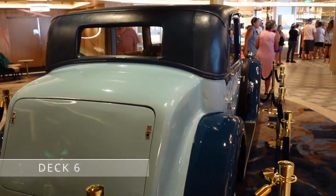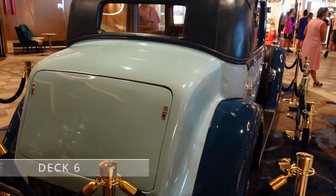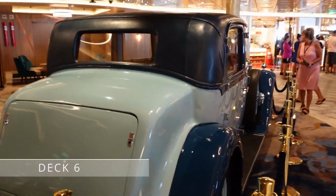This is a 1934 Rolls-Royce. It was briefly installed in the City of Lights Boulevard on Carnival Ecstasy. So this came off the Ecstasy.